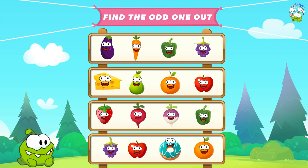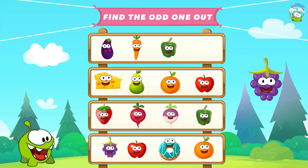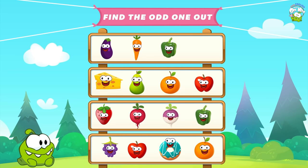First of all, we have an eggplant. Then we have a carrot, a green pepper, and a bunch of grapes. Which one is odd? That's right! It is the bunch of grapes because that is a fruit and the other three are vegetables. Yay! Time for the second row.